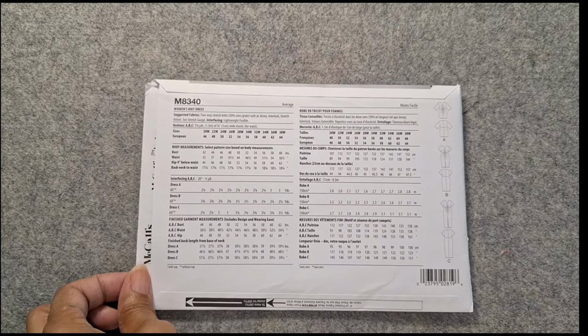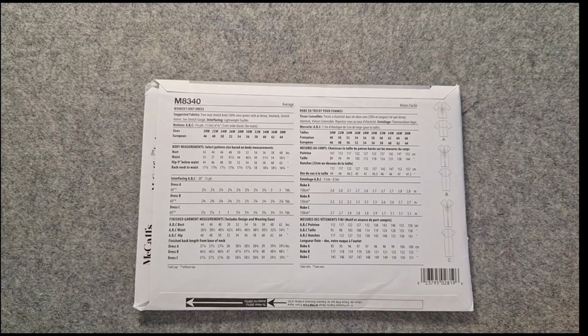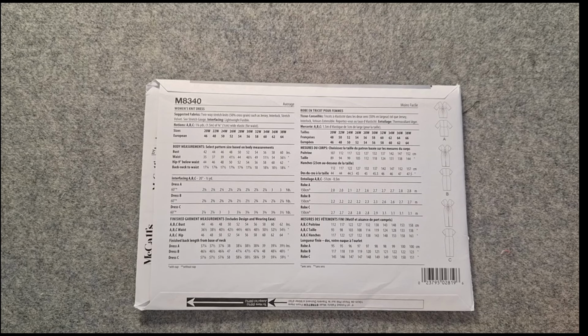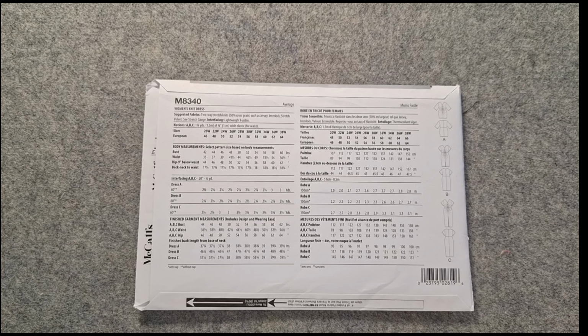This is from 20 to 28. I thought it went down lower, but it does not. Average pattern, and this is for two-way stretch knits, such as jersey interlock, stretch velvet, ooh, stretch gauze, and it does use a little bit of interfacing and elastic. It gives you body measurements, and it does give you finished garment measurements with the bust, and that's why I did choose this, because I can fit into the pattern without having to do a full bust adjustment. So I like that.